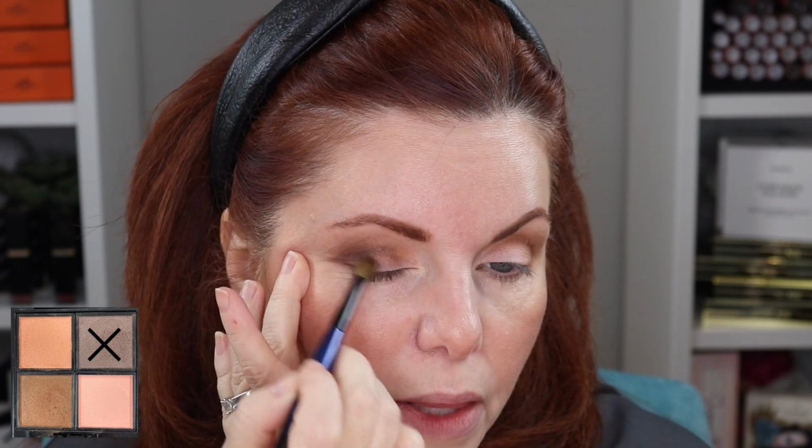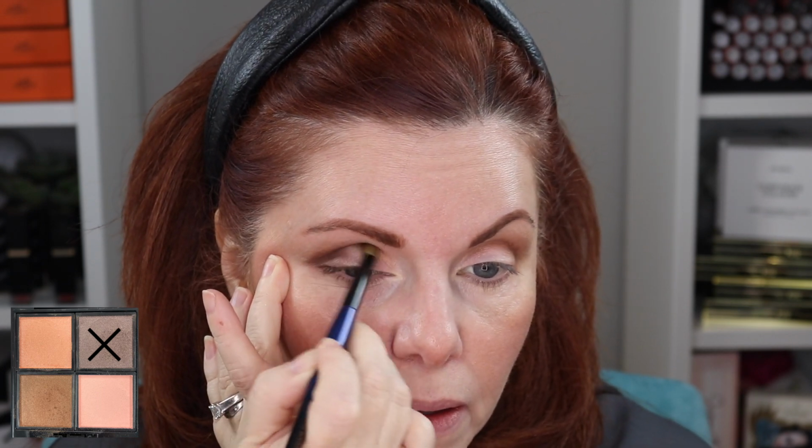All right, I'm going to go with the mini booster, and we're going to go in with the darker shade, which is the Noir. Yeah, I can't remember just basic stuff. I'm like, what is wrong with me? I don't know. And I'm basically going mostly on the outer corner here, but then dragging it into the crease. And we'll buff that out with a 03. All right, let's buff that out.